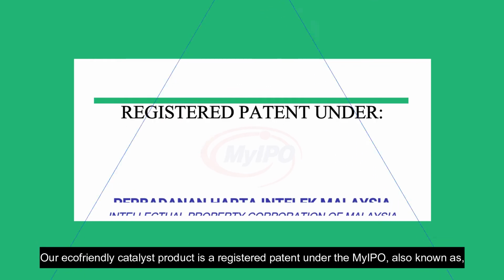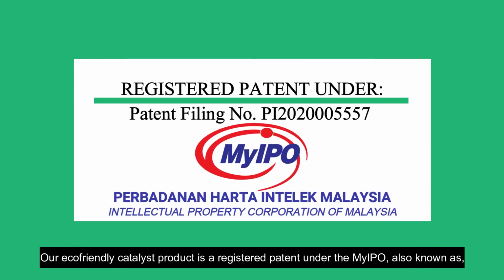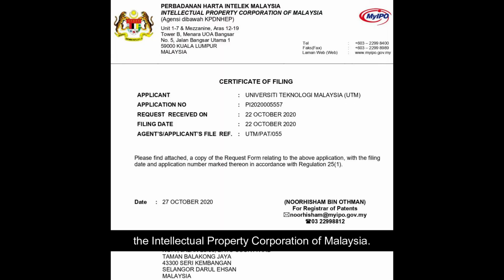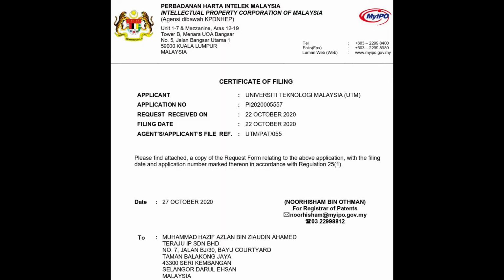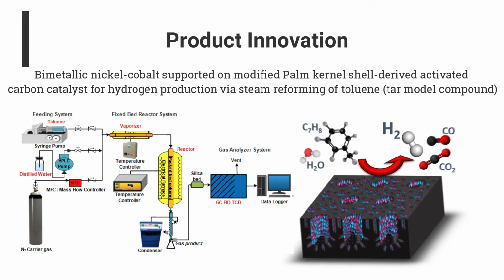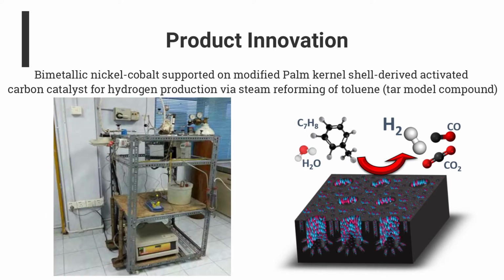Here we present our eco-friendly catalyst product, which is a registered patent under MyIPO, also known as the Intellectual Property Corporation of Malaysia. It is an efficient and sustainable bimetallic nickel cobalt supported on modified palm kernel shell-derived activated carbon catalyst for hydrogen production via steam reforming of toluene as a tar model compound.